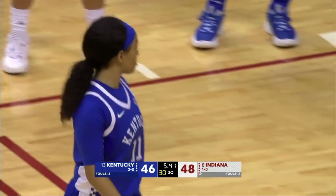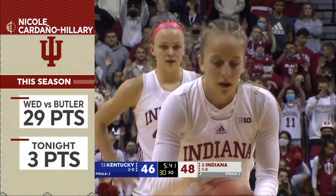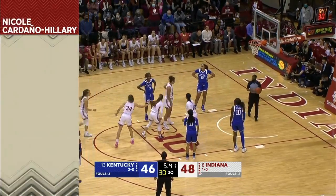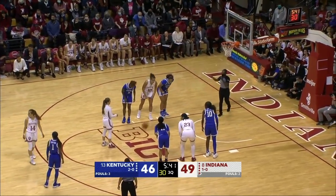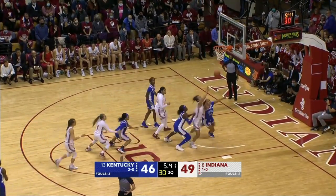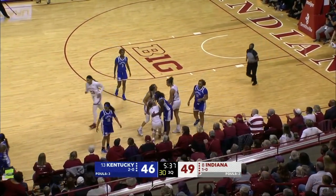Kentucky, though, in some foul trouble right now. Jada Walker back in the game. Olivia Owens has 3. She's on the bench. Dreana Edwards has 3. She's also on the bench. Nicole Cardano Hillary at the line. 29 points in their season opening win over Butler. She hit 7 threes. Well, and I think anytime she's got space, Cardano Hillary, like, she can knock down the shot. And look at the hustle play, diving on the floor.